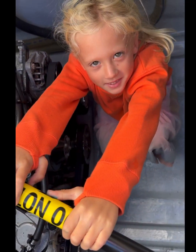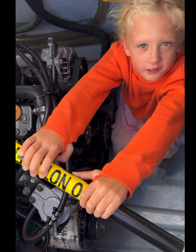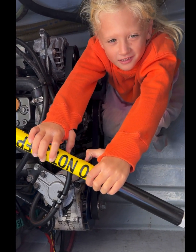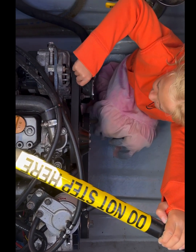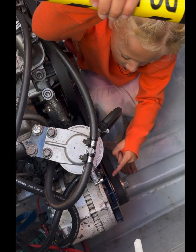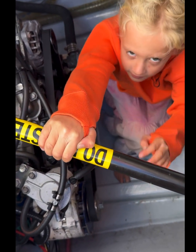We have two ways to make power from our engine. Each engine has two alternators. Each alternator uses magnets to make electricity. The small gray one charges our starter battery. The big white one charges our house battery. The big white one makes 130 amps. We have a white one on each engine.